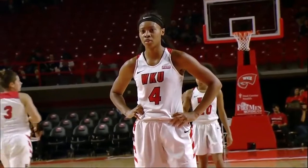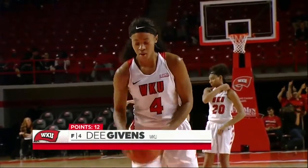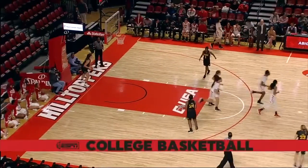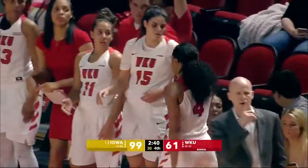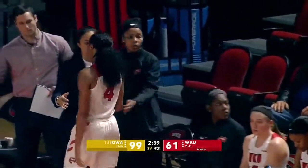33 assists, 7 turnovers for Iowa. That ratio is pretty good. It's an unbelievable stat sheet. All the starters except Givens out. Givens, second free throw coming her way, and she gets it. And now she will get a rest as Abdigawad, another starter, comes back in for Iowa. All the starters on the bench getting a well-deserved rest.